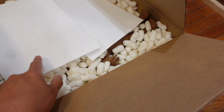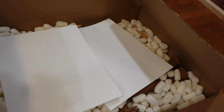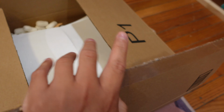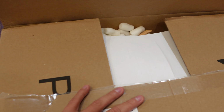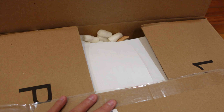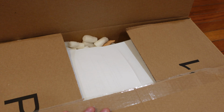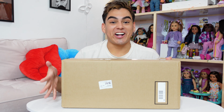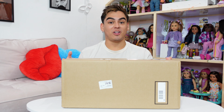I'm just gonna put in their doll hospital admissions like that, because they will be able to tell both, and there's barcodes on them if you actually are doing this. And then I'm just gonna tape this up. I'm just gonna take the shipping label that American Girl provided me with, and I am going to box them all up. And then once that's all boxed up, I can go to my local FedEx and just drop off the girlies.